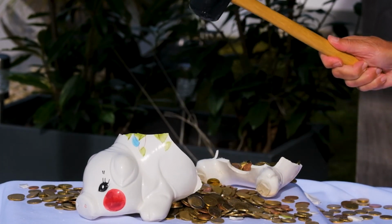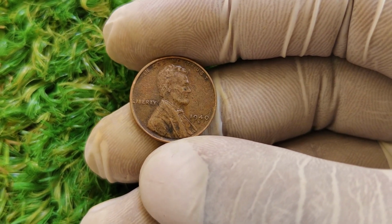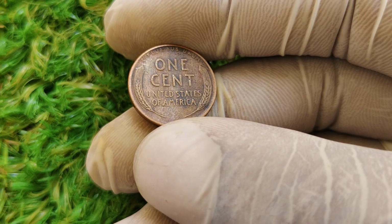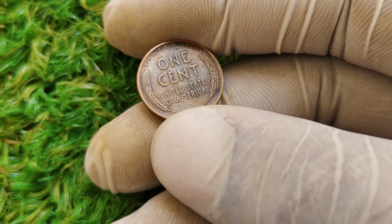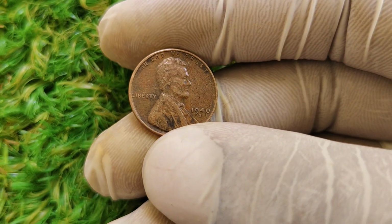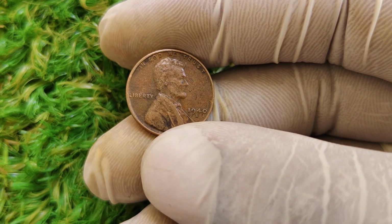Today, we're shining a spotlight on one of the most iconic and sought-after coins in American numismatics, the 1940s Lincoln Wheat Penny. This little copper coin, minted over 80 years ago, might look ordinary at first glance, but certain rare versions of it are worth a staggering amount of money. In fact, one recently sold for as much as $78,299. So how did a 1-cent coin from 1940 reach such incredible heights in the collector's market?